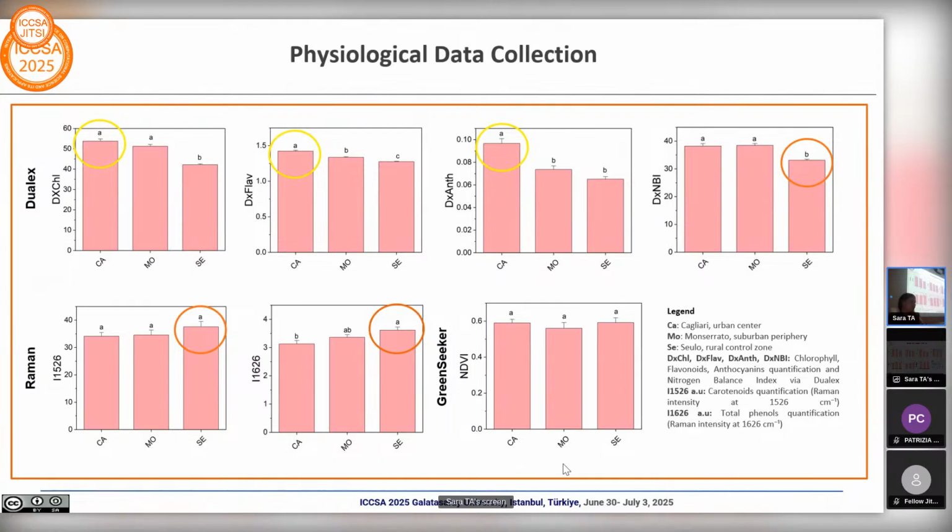But the strange thing is regarding our control zone. We can see that in Seulo we have a high production of NBI and high production of carotenoids and polyphenols, which are defensive pigments. So this is impossible for us to justify with the study parameters, atmospheric parameters and atmospheric pollution. So in this case, we chose to investigate the role of soils in order to justify this behavior.